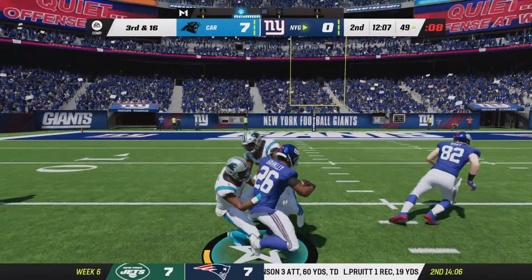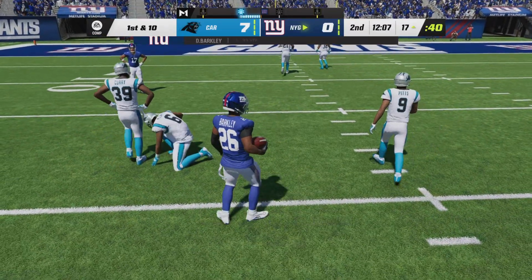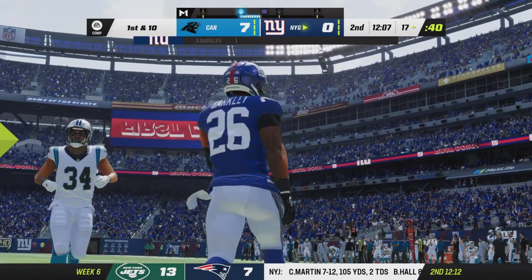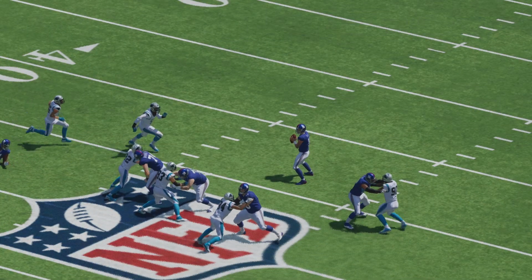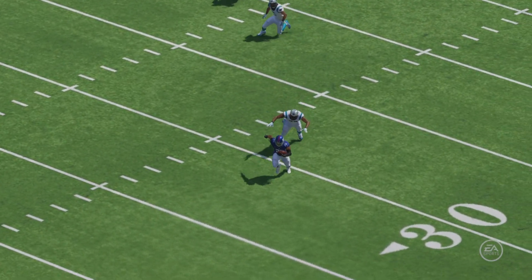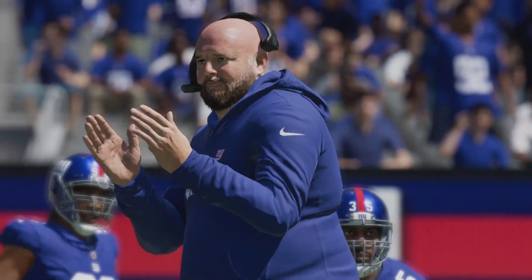Going down the middle, and it's complete. They'll get it inside the 20. Boy, a nice play there as they wind up converting on 3rd and 15. This offense has been slow to get started, but that play will certainly give them a little bit of life. Maybe the late wake-up call that they've been seeking.